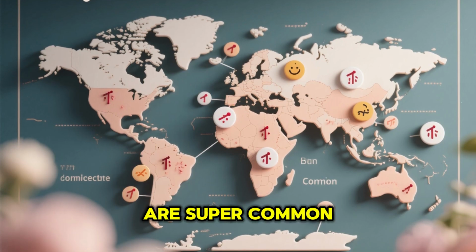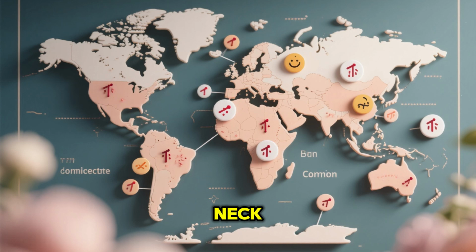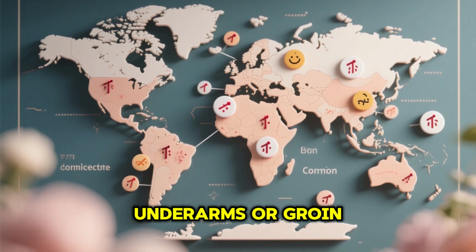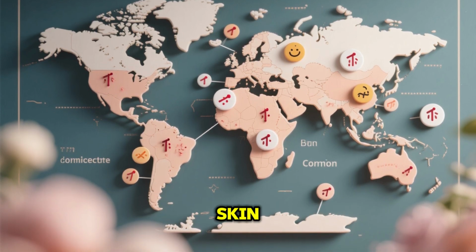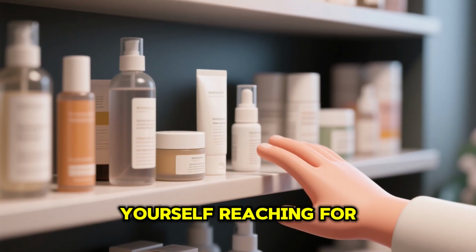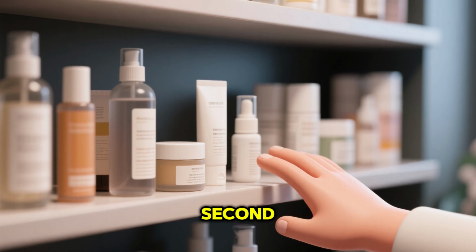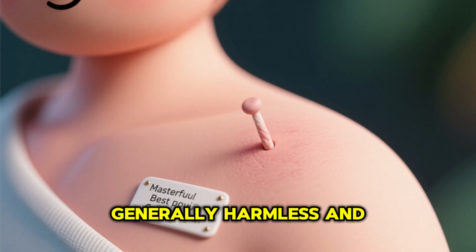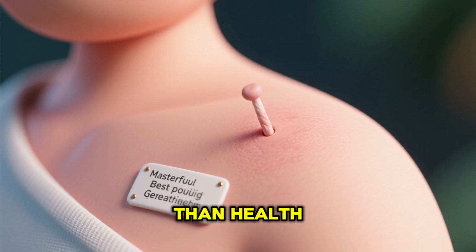These little guys are super common and can pop up in various places like your neck, underarms, or groin. Basically anywhere where skin rubs against skin. Now here's a pro tip. If you find yourself reaching for those over-the-counter treatments, pause for a second. Skin tags are generally harmless, and removing them is more about aesthetics than health.